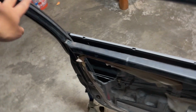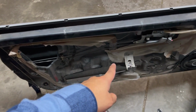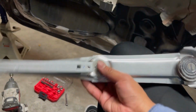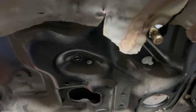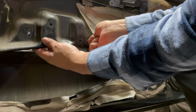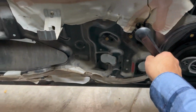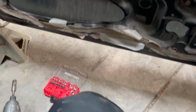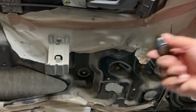So now that we've installed our window trim here, we can go ahead and get our regulator back in. Now I'm just gonna insert this back the way it was. There we go. Close enough. Our window regulator is in place. Damn it. Okay, take two. I've tightened them a little tighter. Now, I should get a little test run here.